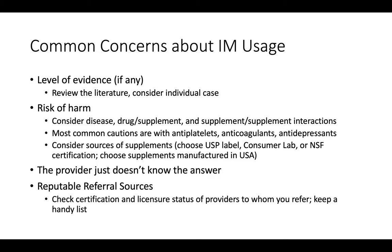But we also have to look at drug-supplement interactions and supplement-supplement interactions. Supplements are metabolized by the same cytochrome P450 system as our drugs. Most common concerns are antiplatelets, anticoagulants, and antidepressant interactions. You also need to consider choosing good sources of supplements, those that have the USP label or ConsumerLab or NSF certification. You want to choose supplements that are manufactured in the USA by a reputable manufacturer. It has been shown that supplements manufactured in China or India are more likely to be adulterated with heavy metals or even medications.